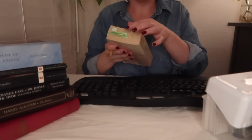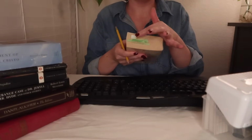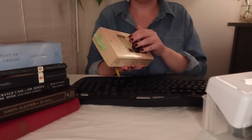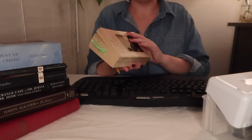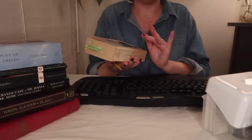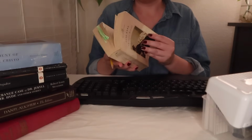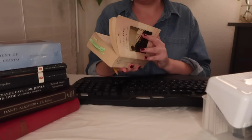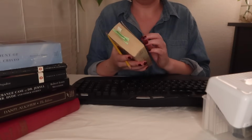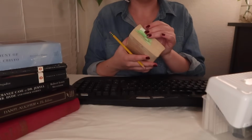Alright, so this next book looks like it has some beloved post-its, possibly from school. This is Jane Eyre, Charlotte Bronte. I know so many people love Jane Eyre, but personally, I have a little bit of conflicting views on it. Nothing controversial, I just didn't really gravitate to it in a way that a lot of other people did, but to each their own. Everyone has their favorites, right?